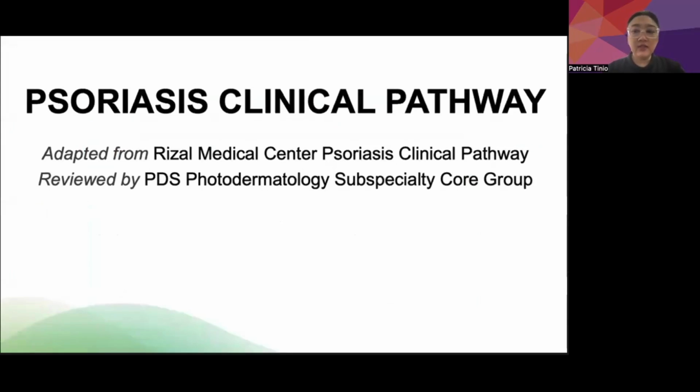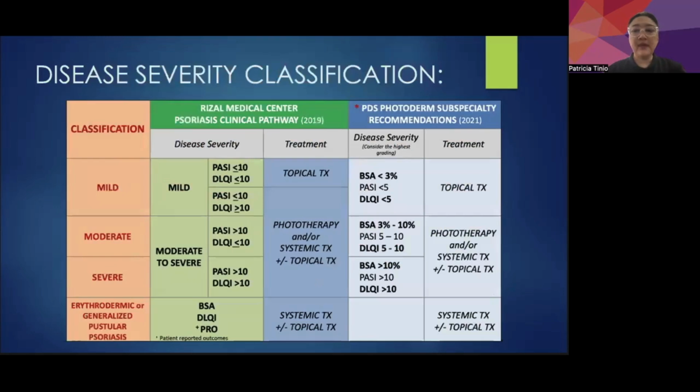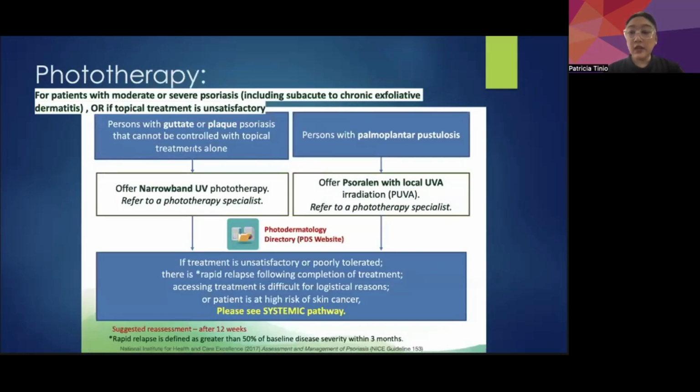In 2019, a psoriasis clinical pathway was developed at our center. And this diagram, which is part of it, shows that we start phototherapy in patients who are evaluated and diagnosed with moderate to severe psoriasis, or in patients with mild disease but have a DLQI score of equal or greater than 10. For patients with guttate or plaque psoriasis unresponsive to topical therapy, narrowband UVB is considered, and for palmoplantar pustulosis, soak PUVA is a good option.